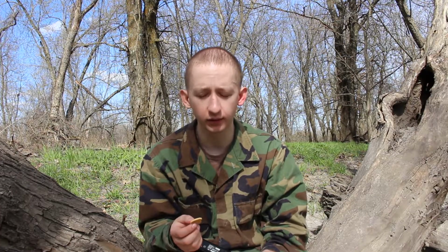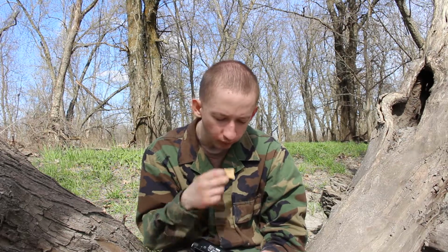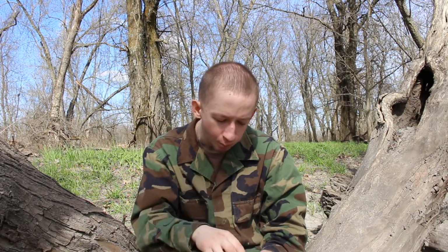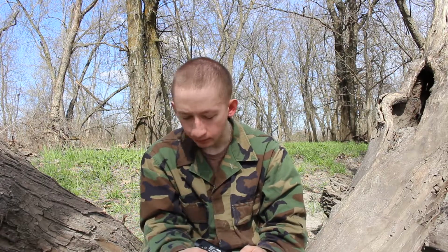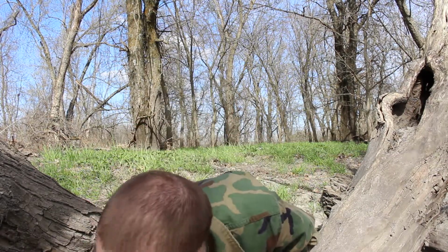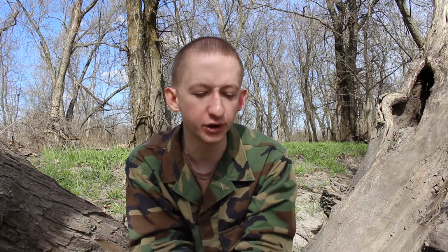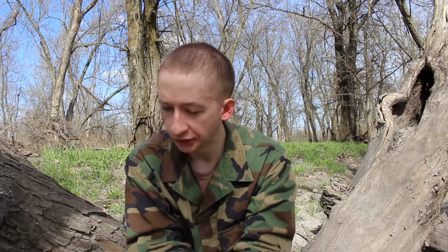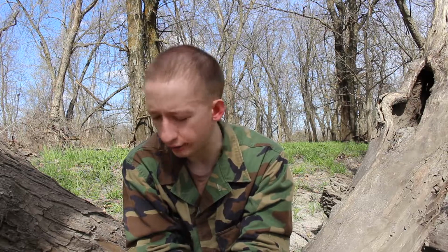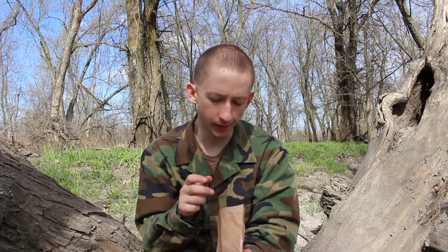Appearance, obviously a 10. Not the greatest cookie I've ever had. It's sweet. It's good. You know how it was talking about, packaging was talking about how you're in the field, you need more energy. The more energy you burn, the more food you need. That's telling you straight off the bat, this thing is loaded with calories. Butt loads. And I've already got to poop.